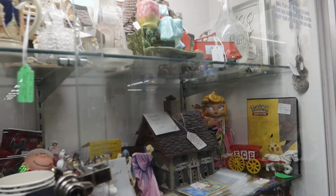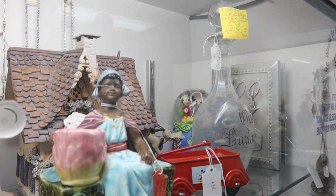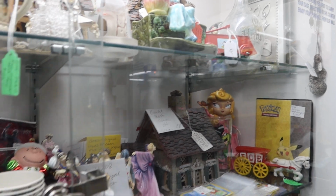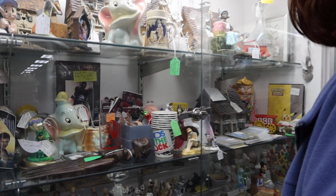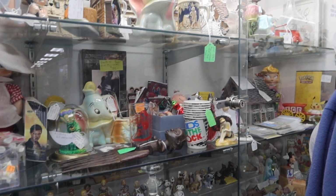There's a nice snow globe back there, right in that back. It's $37 for it. Looks like it's Mickey and Minnie around Christmas time. They did at one point have some good figurines over here, but I can't see where they moved them to. You remember which ones I'm talking about?